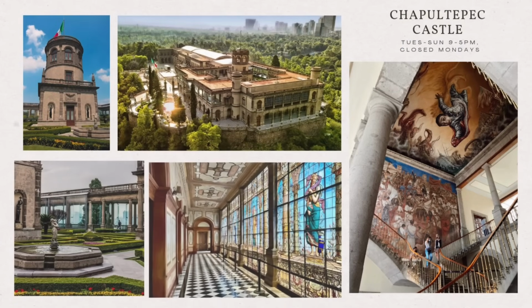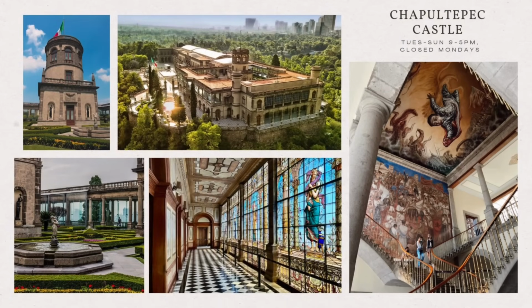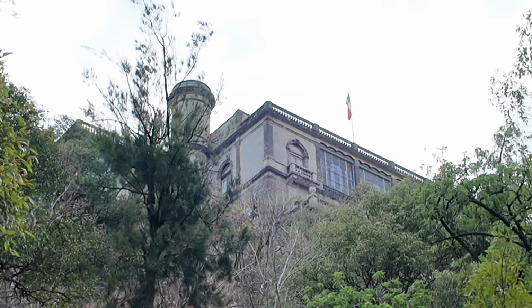Just came to the castle and it's closed. Chapultepec Castle is a must-visit historical landmark. It's the only royal castle in North America, and inside you'll see lavish rooms, stunning murals, historical artifacts, and it's got beautiful gardens and terraces overlooking the entire city.